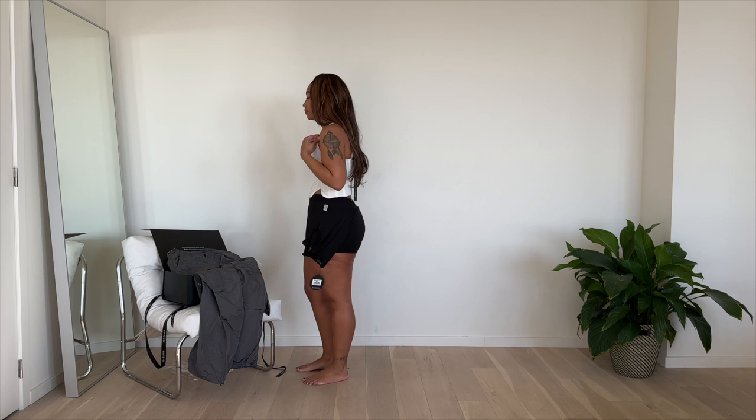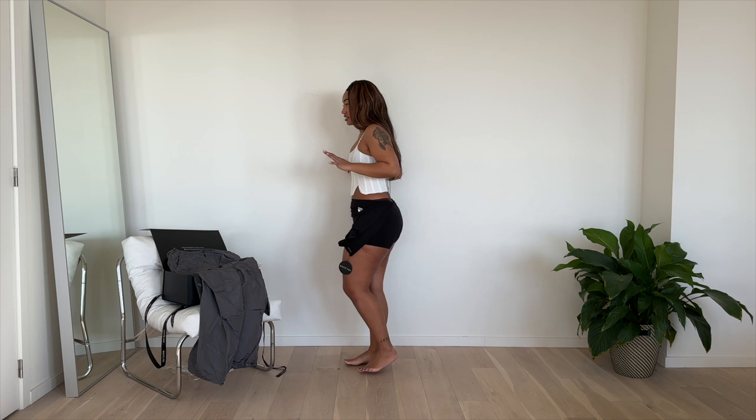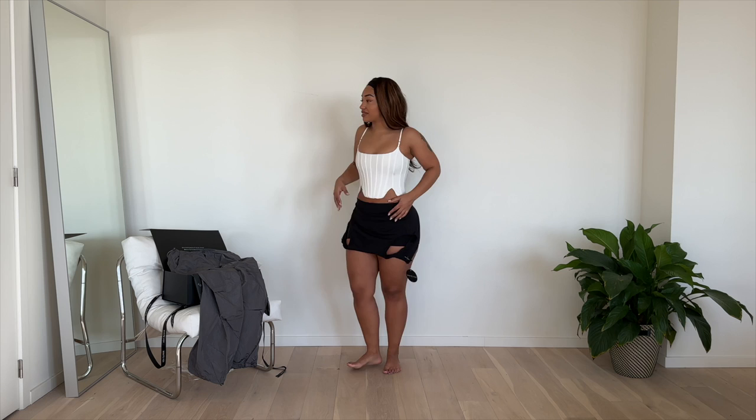As you can see, this corset is not just any regular basic corset. I needed a white simple corset top, but I didn't want it to be too basic, so perfect. Literally perfect. And it fits so well as well. And I have space for bigger chested girls. This is the corset top. This is so cute.